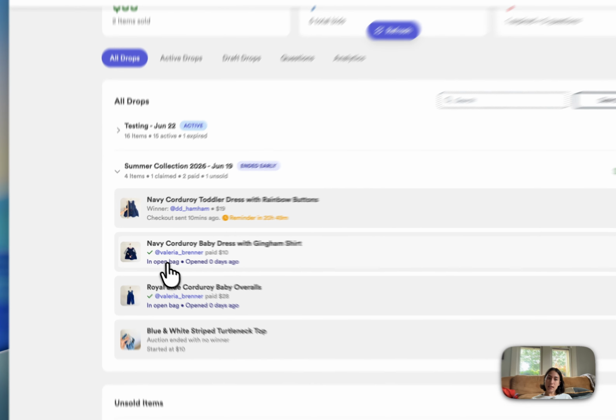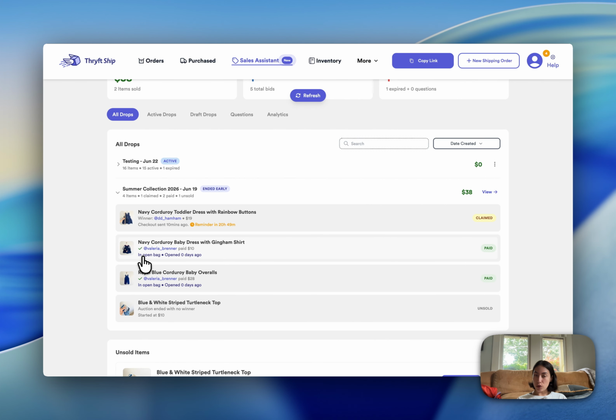We can also easily see whether or not the customer has chosen to start an open bag or just check out and ship. In this case, the customer did start an open bag, which you can see here in the sales assistant as well as in the orders page. The sales assistant will also start to tally all the earnings that you've made on that drop by adding them up and displaying them here.